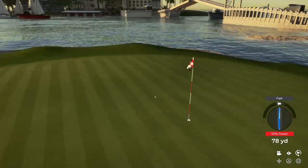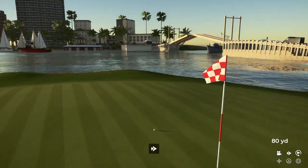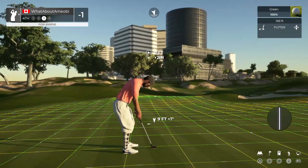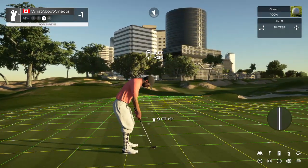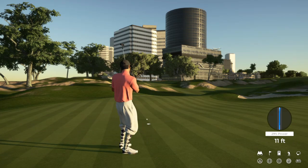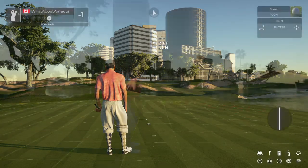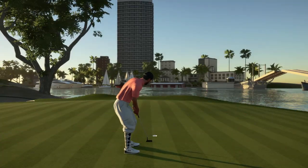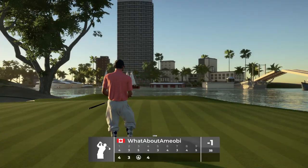Just chill a little bit there, ball. Come on. Nope. Not bad though. Ay, ay, ay, son, what are you doing? This is why I'm not making cuts these days, I think.